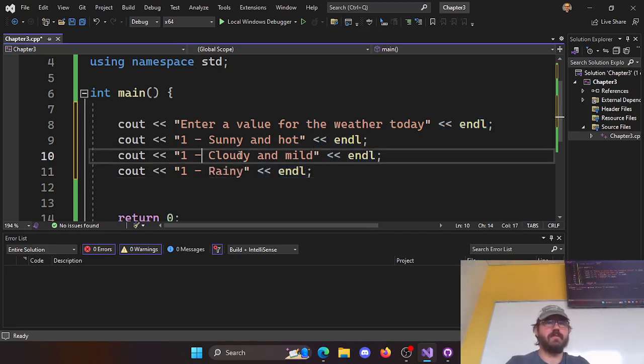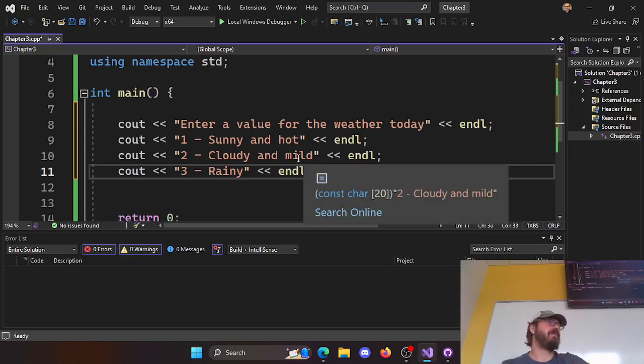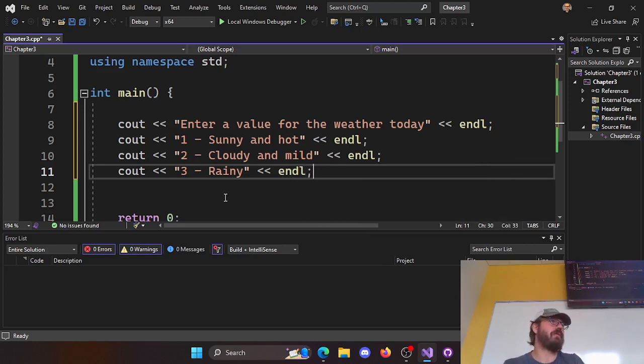Right? But we should change those numbers, 2 and 3. So what I'm expecting the user to enter is a 1, 2, or 3. Right? Again, users will do whatever the users are going to do, but we're going to give them as much as we can to try and get good input. Eventually, we'll figure out how we can handle bad input. We're just not there yet. So if you don't enter a 1, 2, or 3, we're in trouble. But that's okay. No big deal.